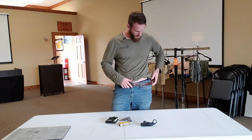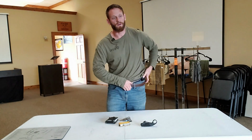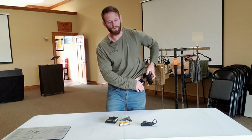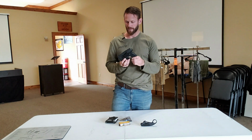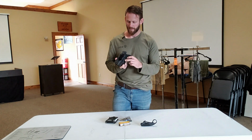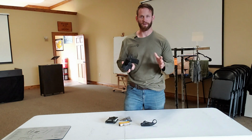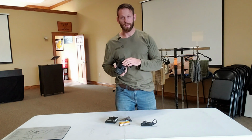Moving on, this is the new EDC gun. I've got the Sig P365, and I've got this in the Sig Blackpoint Holster. This is the inside the waistband holster from Blackpoint that Sig, I think, did a collaboration with. I really like this holster a lot.